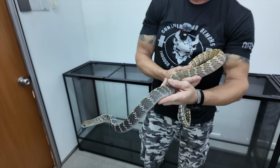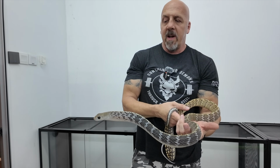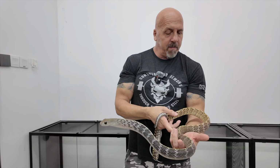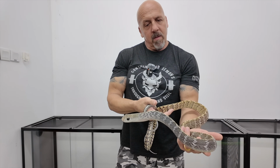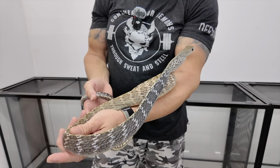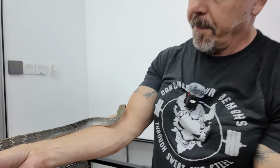So I do have a waiting list, but I am quite sure that I have enough animals to exceed my waiting list. So really cool stuff. This will be a first-time opportunity for the US to get their hands on non-Indonesian carinata.